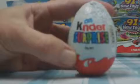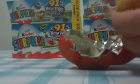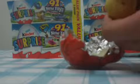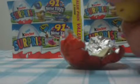Well, let's look at yours first. I'm going to jump over here. Show us what's inside. I can't wait to see. Which toy do you think it is? I have no idea. I hope it's a car. I love cars. What about you? I do too, yeah. I think I'm hoping for a car. And go. Pop.